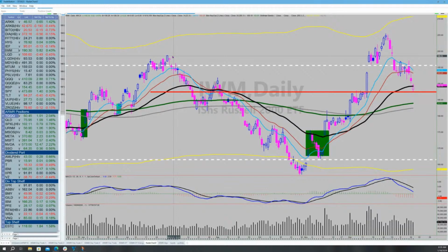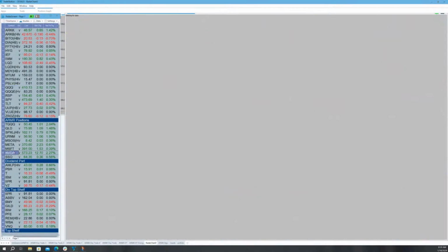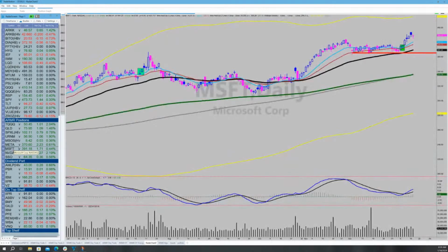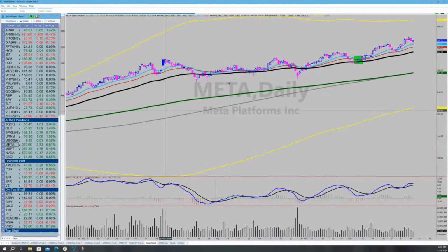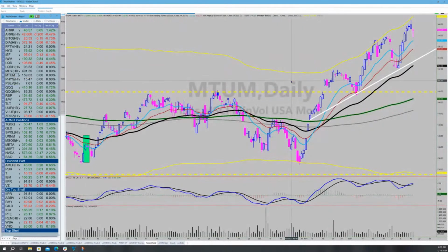In fact, we own some leaps on 3 of our favorite Hateful Eight, not the least of which is NVIDIA. We bought the leaps in the green box. It's gone straight up. It's up 2% today. Bought Microsoft in the green box. It's gone straight up. You know my feelings on Meta. That's walking straight up since the green box. Leadership is leading. Take a look at the momentum index. Nothing wrong with that. It hasn't even come down. It made a new high recently.